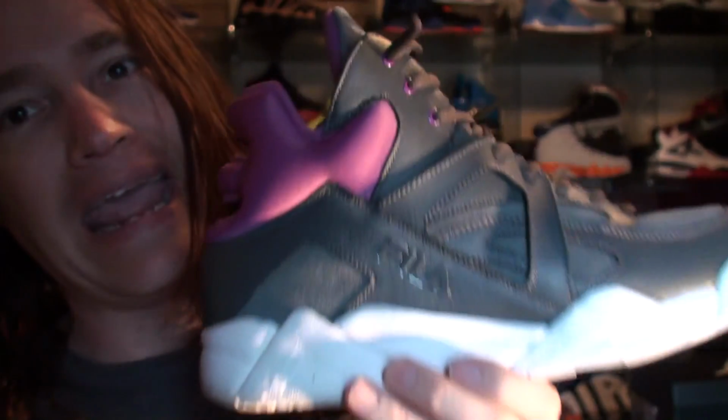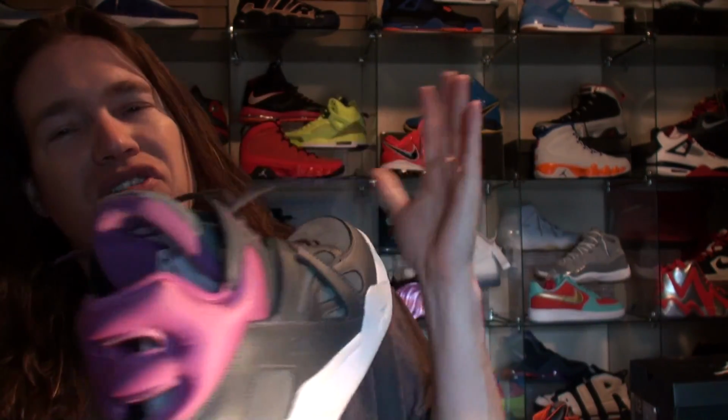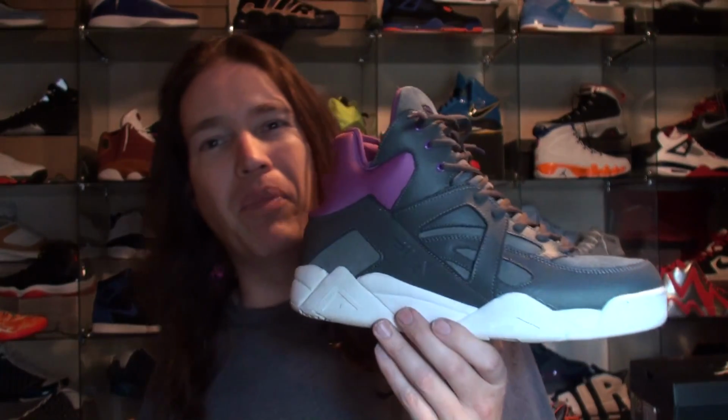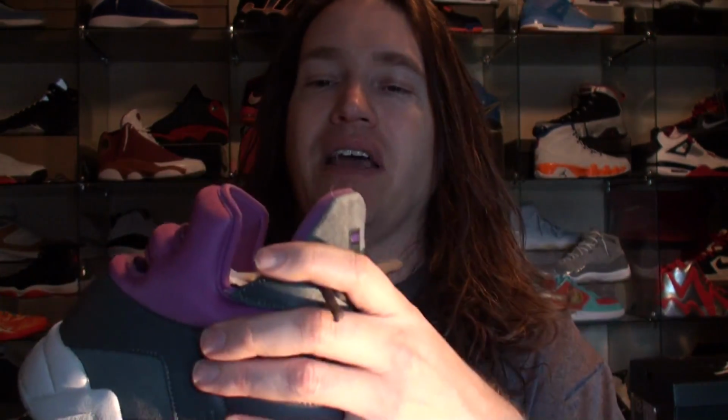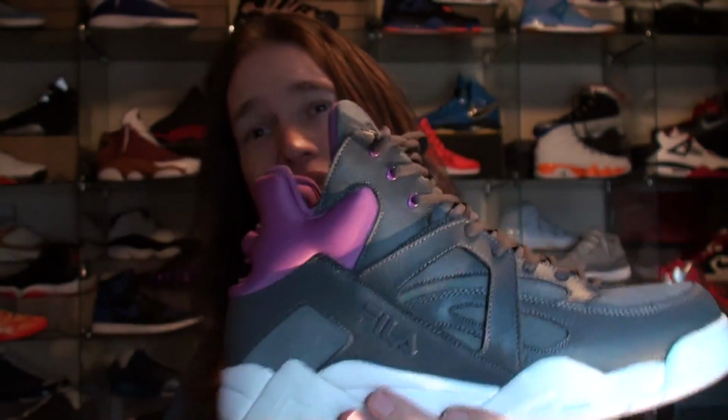The Fila Cage. All right. I love this shoe, and I've just never bought it. And I was on Jimmy Jazz, and they had them for like $30. They didn't have many left in my size, but they did have this one left in my size, and it had purple on it. I'm like, no brainer, mine. I've worn this a couple of times. I've got to say, this is a very nice, comfortable freaking shoe.